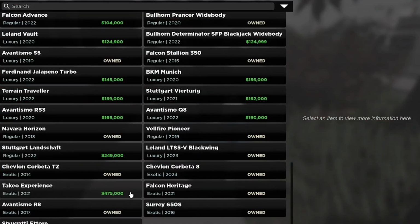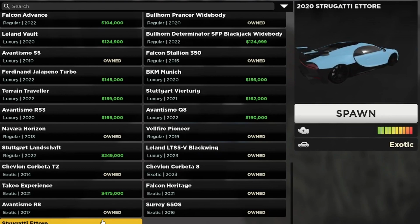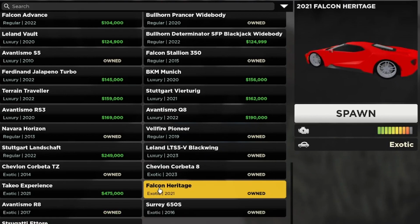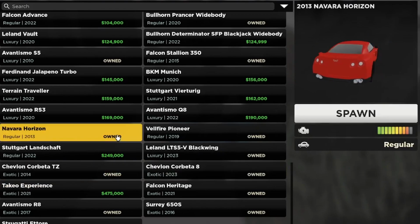Alrighty, over here in the car spawner, we can see we have 1, 2, 3, 4, 5, 6, 7, and then I'll also count the Nissan GTR. Okay, so no offense here, but if you are looking to buy your first exotic car, then probably you don't have over 500k. So that takes out the Bugatti, the R8, the McLaren, and the Ford GT. Now we are left with the Acura NSX, the Corvette ZR1, the C8 Corvette, and the Nissan GTR.